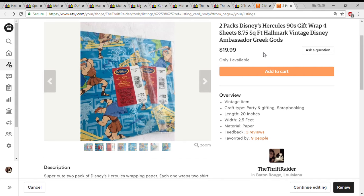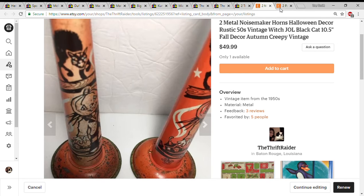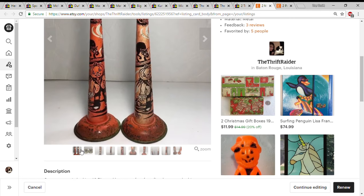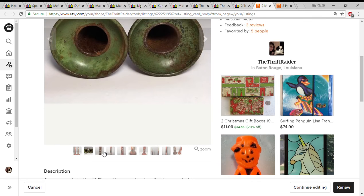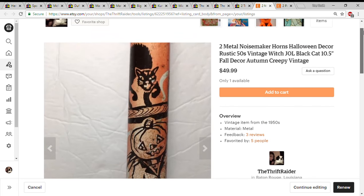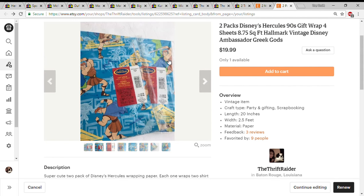Anyway, oh, and by the way, I did buy these. They were only 59 cents a piece. So I basically paid like $1.10, $1.20 with tax for these. And the metal horns, I bought a whole group of Halloween stuff for $30. So I made my money back just on these. So $20 profit, and anything else on that haul is just pure profit. So, yeah, that is it.